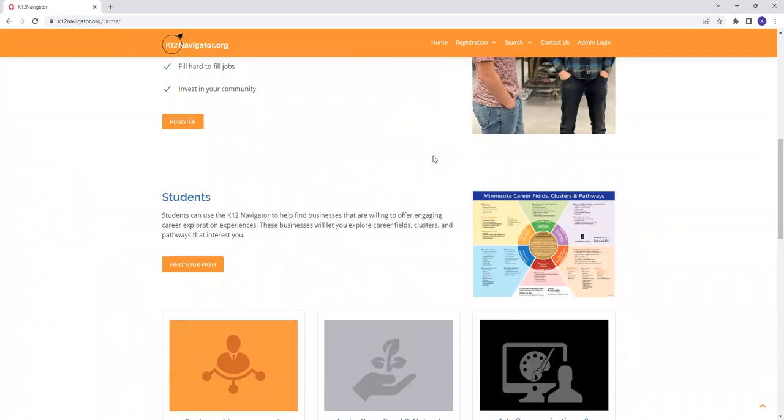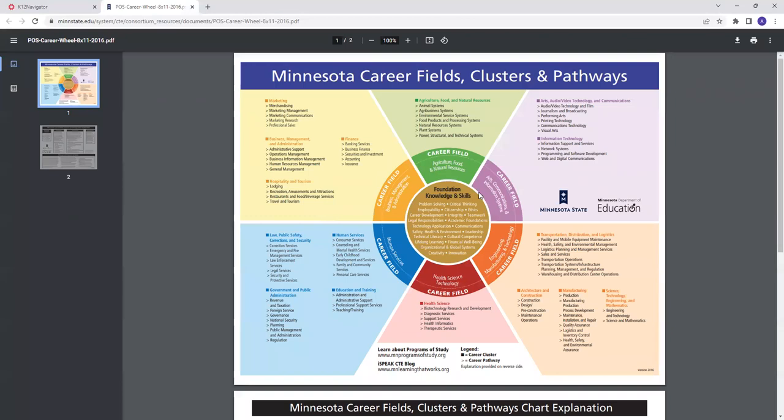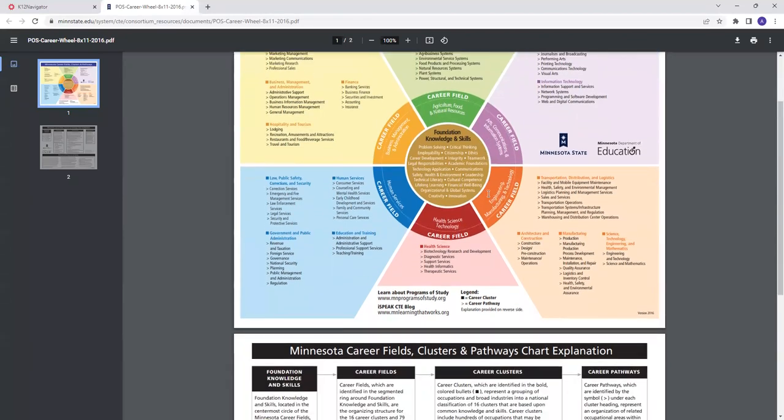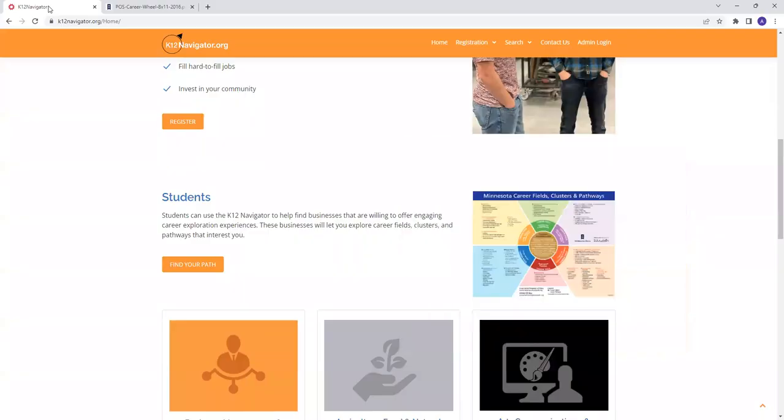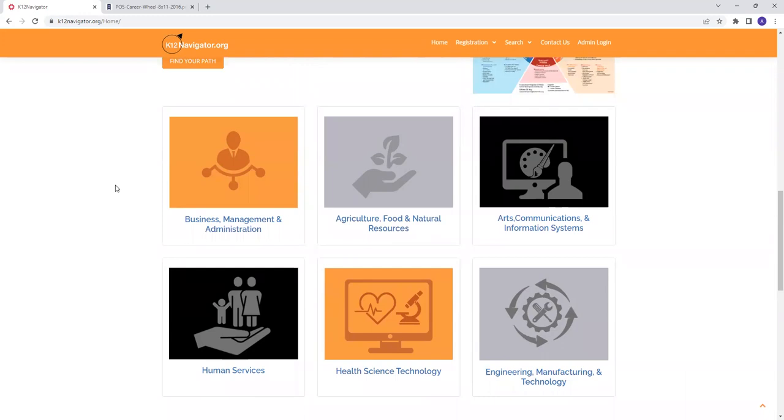After completing an interest assessment with the teacher or school counselor, students can turn to the K-12 Navigator to find businesses that offer career exploration activities. These businesses will have indicated what career fields, clusters, and pathways they offer exposure into, as well as what activities are available. This Minnesota Career Fields Cluster and Pathways tool links to the origin location at the Minnesota State website. This is a tool used in the schools to help students navigate their career paths. These tiles indicate the career fields within the Minnesota Career Wheel chart and will link to businesses that indicate career experiences within each.